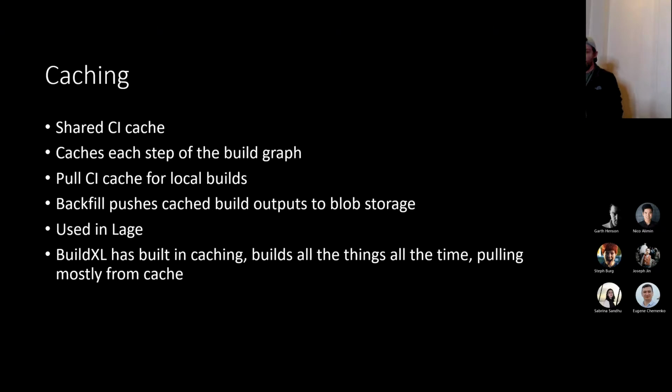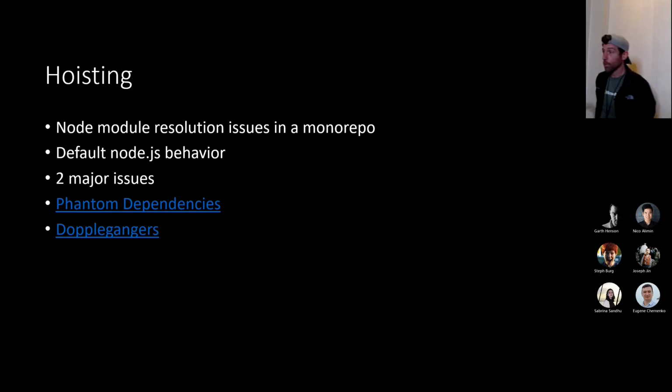Gotta love caching. One of the other annoying problems with working particularly in a JavaScript monorepo is dealing with Node's hoisting. So if you don't know what hoisting is in JavaScript, or in Node particularly, we'll talk about it here in just a second, but basically it's very annoying.